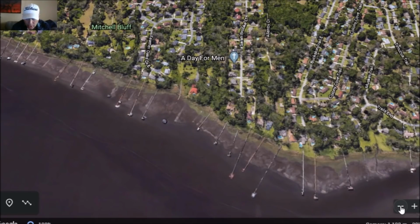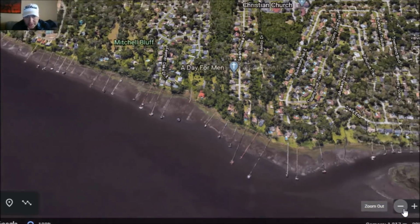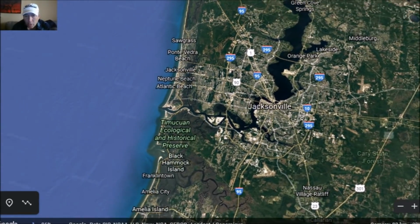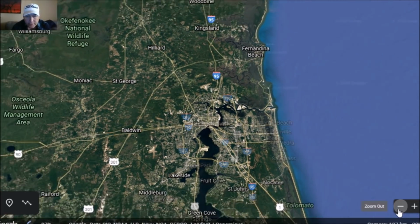Now, I am not the one who removed this ancient mound, desecrated the sacred site. I am just the one trying to give an ancient site some historical context because ancient history is for us all. We all have a right to know what happened in the past. That's Jacksonville, Florida, the Grant Mound.